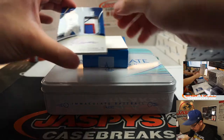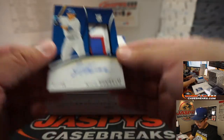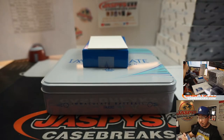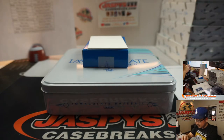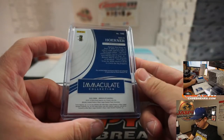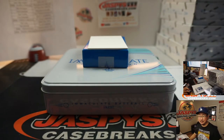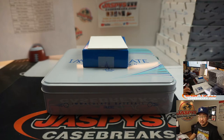And the last one out of this box, another good-looking patch, Nico Hoerner, 1 out of 10. Nice autograph, nice patch, on-card auto. And that's Cubs 1. And that's going to be TJ. There you go, TJ. It's on the other number block list. Supposed to be a big prospect. Nice rookie patch auto. I have no idea. How is he doing this season? Is he playing? It's supposed to be a big deal.